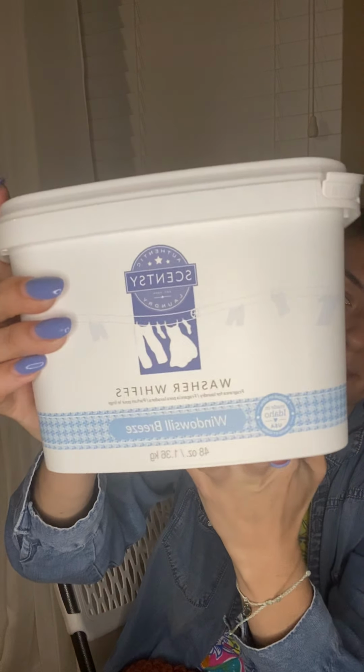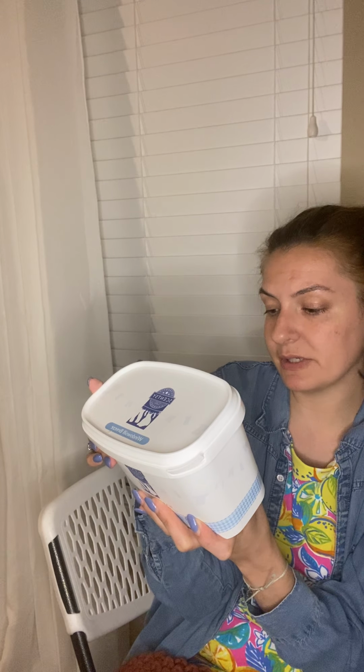this only takes 5 pumps for a small, 6 for a medium. So 6 pumps. So again, this is supposed to give you 50 loads. I got the washer whiffs. I just got the tub. I want to say everything was the same. It was like 50, except for the dryer bars.